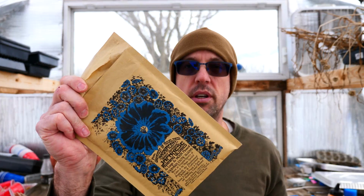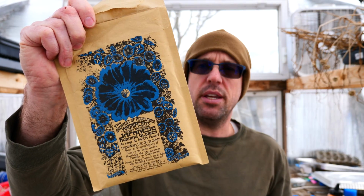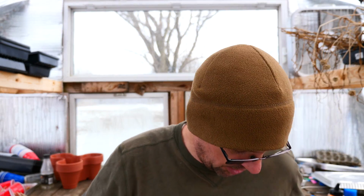One of the things I love about their stuff when they send out their seeds is just the packaging itself. I mean, it's a total work of art. Well, not this one so much, but if you're only ordering, you know, a dozen or so seed packs, this is the pack it comes in. It's really a nice work of art. All right, so let me start.